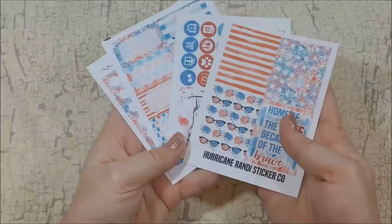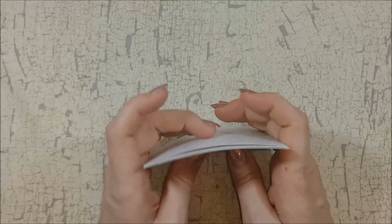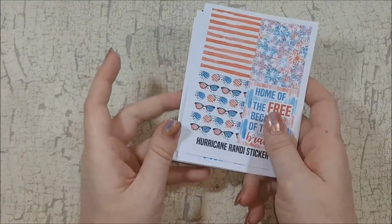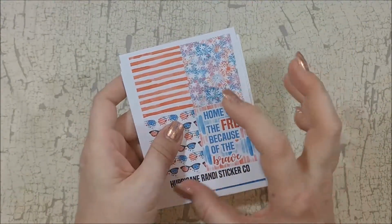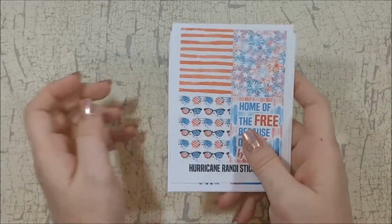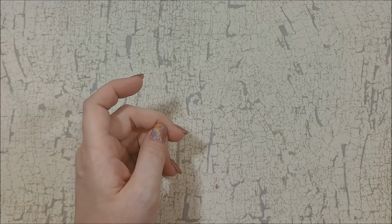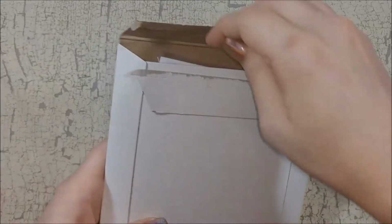So this is the kit I will be using right around 4th of July. I don't know if it's going to be the week of 4th of July or maybe the week prior. Probably the week prior, because it's one of those odd weeks where the 1st falls on Sunday. So it might be that week, but we will see. I'm not 100% sure.